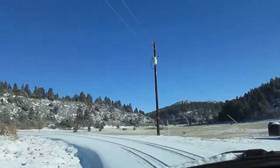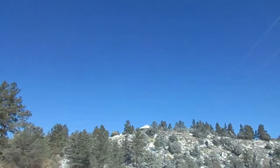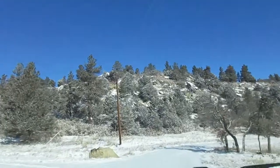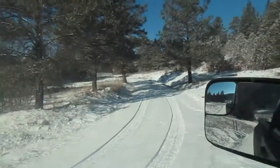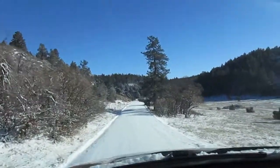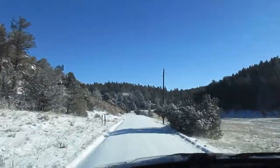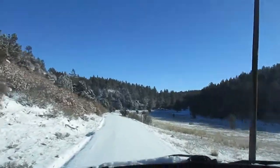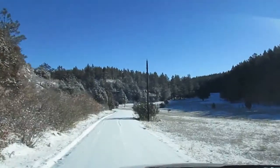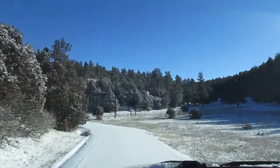Mule. Oh, what's it doing? There's a house up on the hill right there. Let's see. And let's see. Okay, you just had to keep going further. The driveway should be the next left turn. A lot of nice sandstone boulders and things on the hills here.